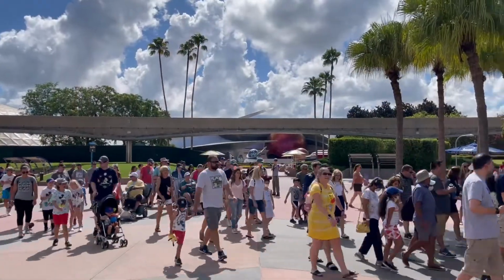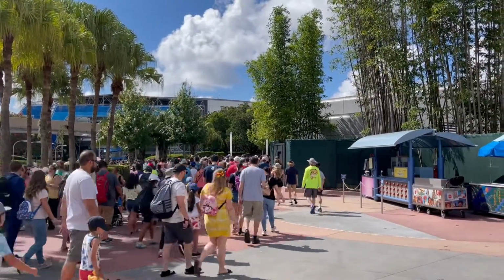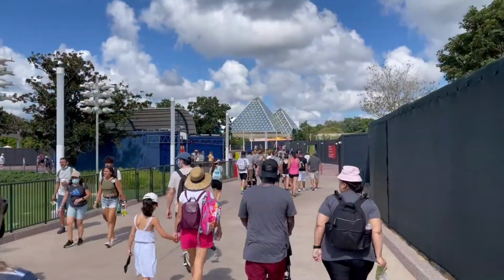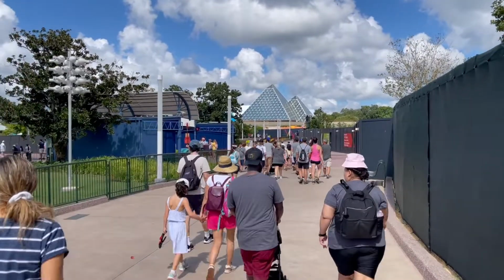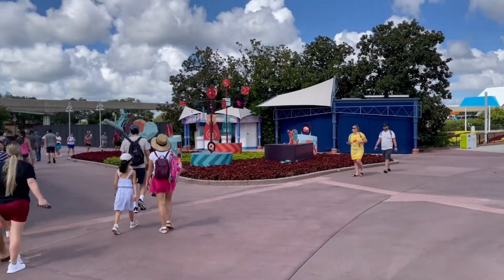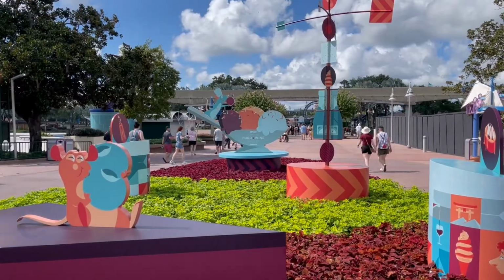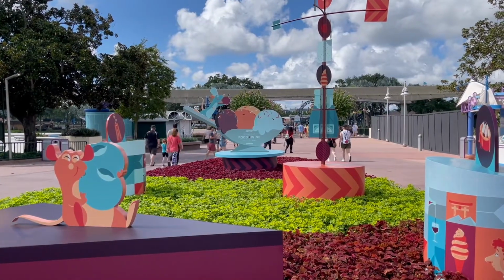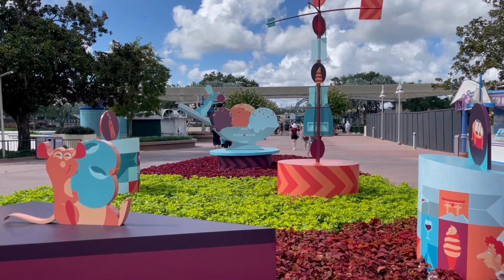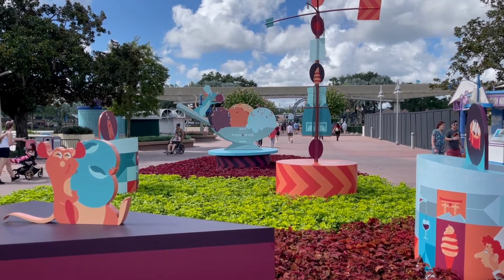As you can see, we're here pretty early in the morning. Things are just starting to open up. We're heading back towards Test Track, slowly making our way towards the World Showcase. I forgot to mention at the beginning that the Food and Wine Festival just started a couple days ago. We're not really going to touch on that in this video, but hopefully if they release maybe some more of those collectible medallions for the festival, then we can showcase some of the food and other events going on, which is always a great time.